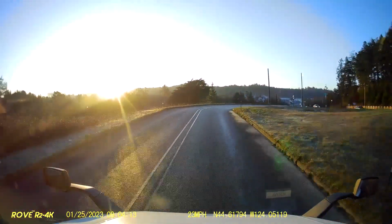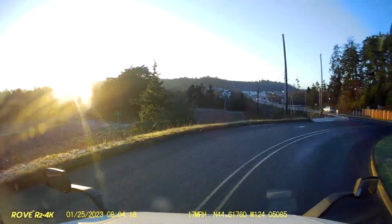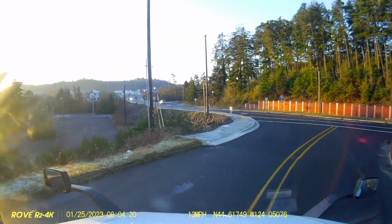And right about here is where you want to start jumping into the other lane. Make sure there's no oncoming traffic. I dropped the trailer and I'm bobtail, so I would be much further over if I had a trailer behind me.